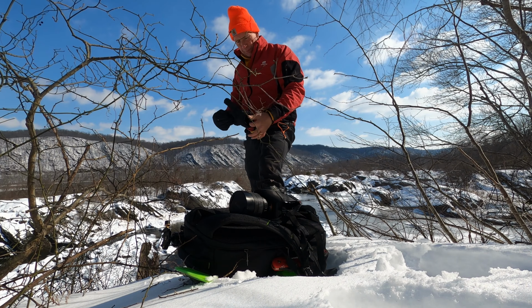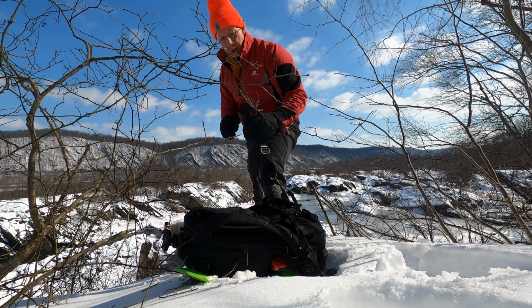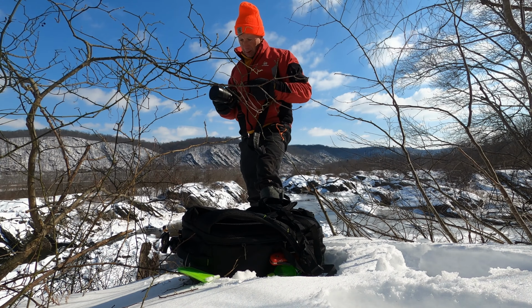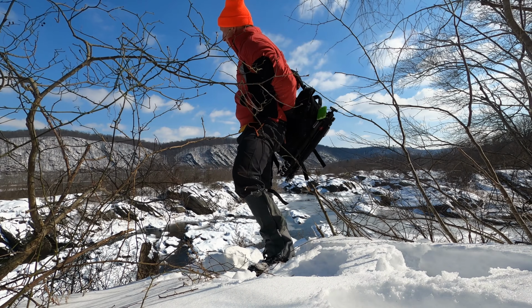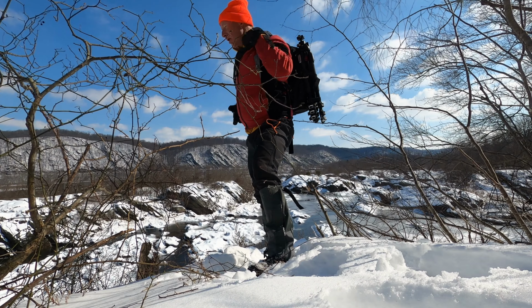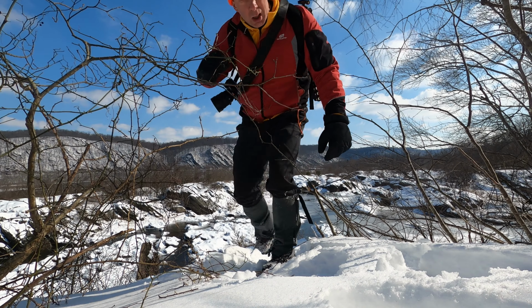Hearing ice falling, I suspect from the rocks just across the river channel here. Got my attention, it was loud. Okay, we've got everything. Ready to go.